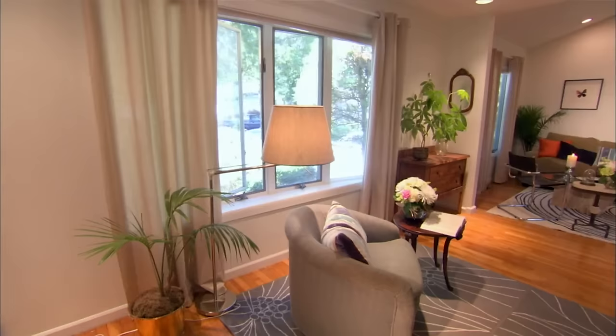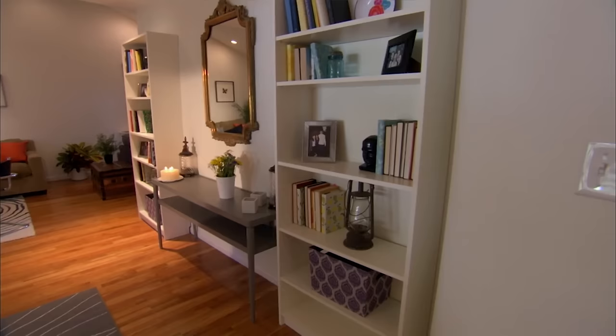Before, this room felt dated and mismatched. Now it will give a great first impression. We've opened up the space. It's nice and bright. It's neutral. We wanted to give this room a bit more purpose by adding bookshelves, so it's a sitting room, reading room. I like it. I love it. I think it's really cool.